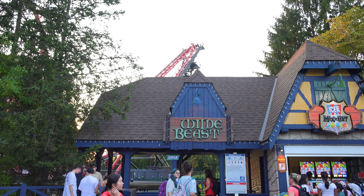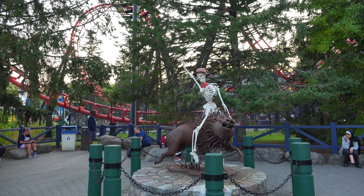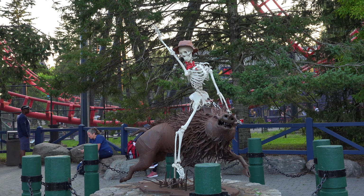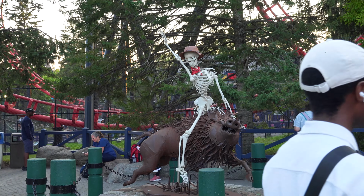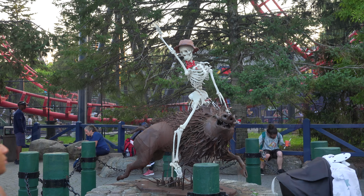I think we're going to have a lot more sad tree talks coming up in the next few weeks. Outside of my favorite roller coaster, Wild Beast, you can tell we're getting close to spooky season because the statue out front now has the skeleton cowboy riding on top of it. That is wonderful to see. Really, really love this feature every year.